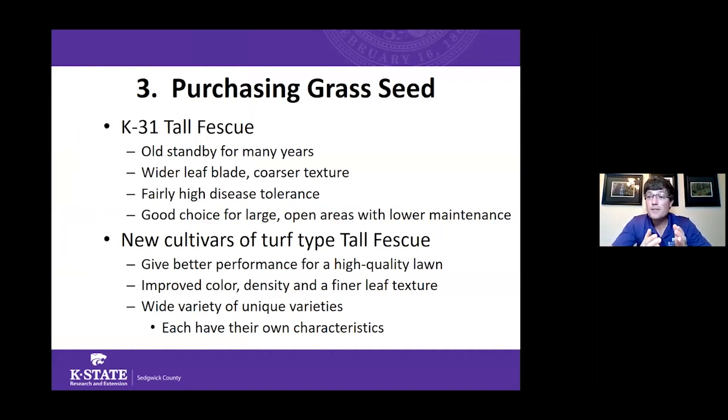We really focus on planting tall fescue as the best cool season grass adapted for our area of the state. With tall fescue, one of the varieties is K31. Many people are familiar with it because this variety has been around forever. It's typically a little more disease tolerant and often a great choice for low maintenance areas. The downside to K31 is that it typically has a wider leaf blade, so it's a coarser texture of lawn.